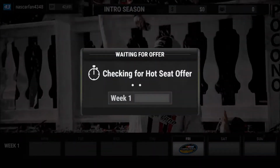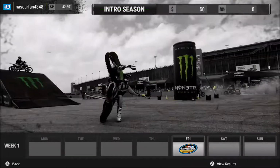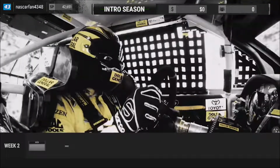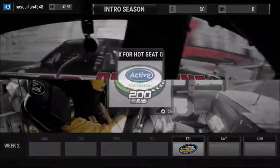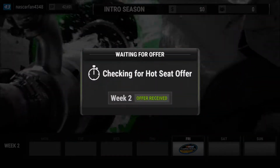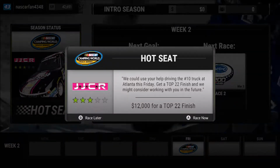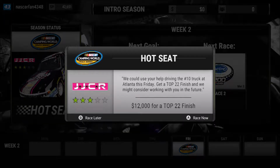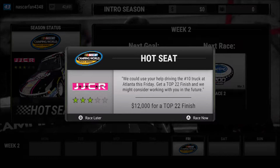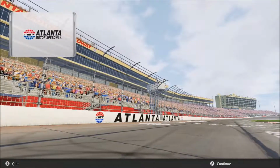We check for our first hot seat offer. For Daytona, no offer. We look to view the results as Matt Crafton will win the opener. We move on to week number 2, and it's the Active Pest Control 200 at Atlanta, and we do get an offer. It seems to be about the same for everyone else on what tracks they go to. And out of all the teams, it's Jennifer Jo Cobb's number 10 truck, looking for a top 22 finish for $12,000 at Atlanta.